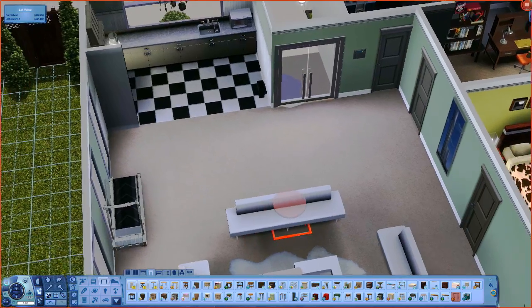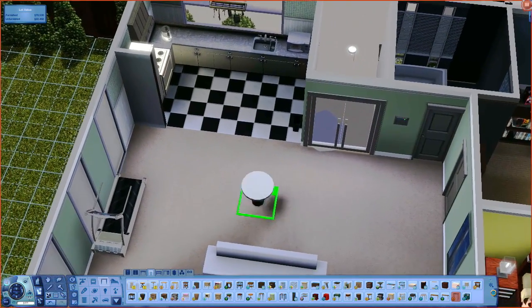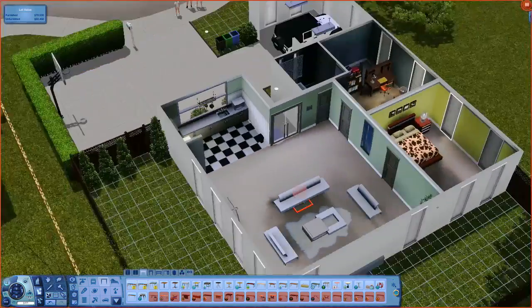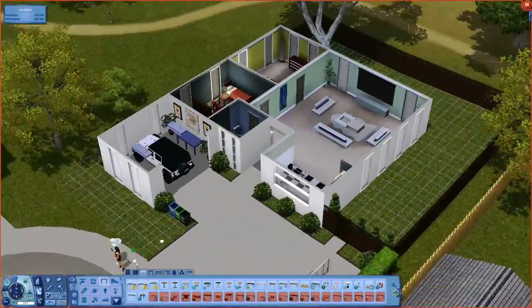That's for sure. What do we want to put in here? We want to put a dining room table in, right? I don't have no money. Shit, I just realized I only got $400. Okay, this is changing up a little bit.